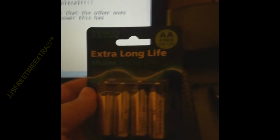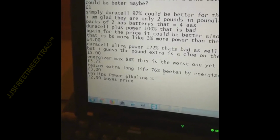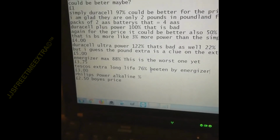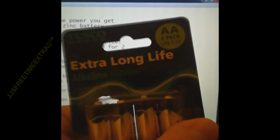Well, the results are over, and they only scored 76%. They've been beaten by Energizer. So spend the 75p and you'll get the extra 10% of power. That's poor, Tesco. Extra power or extra long life makes me wonder what they were previously. Probably lower power than 50%.